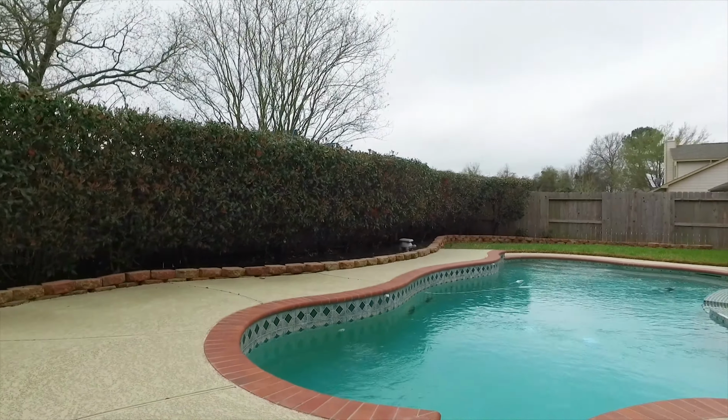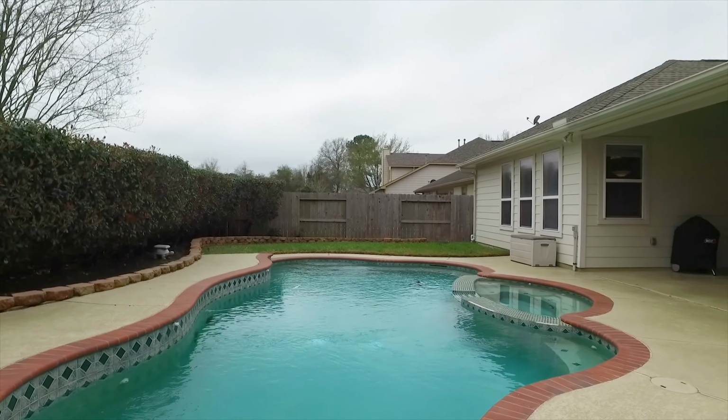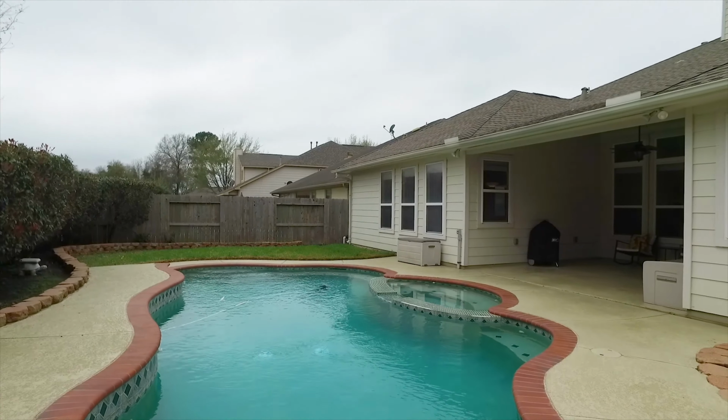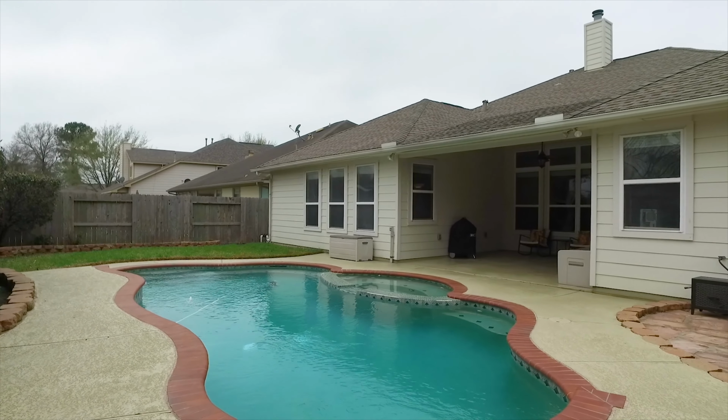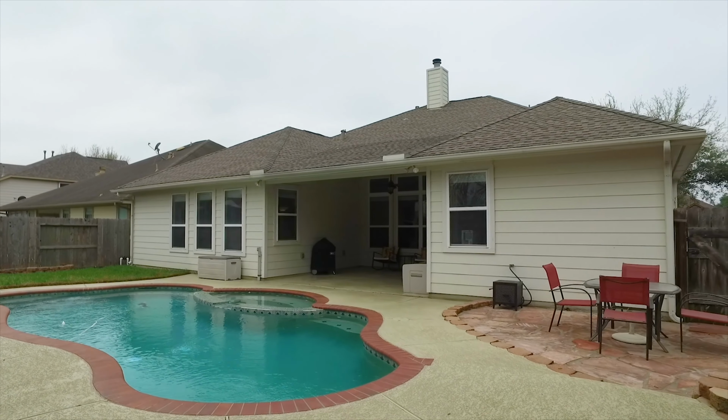Along with an extensive patio surrounding the pool, there's still plenty of lawn for the kids and pets to enjoy. Everything is perfection, down to the serene outdoor space that makes every day feel like a vacation. This home is truly a must-see.